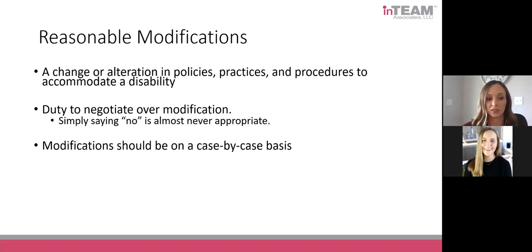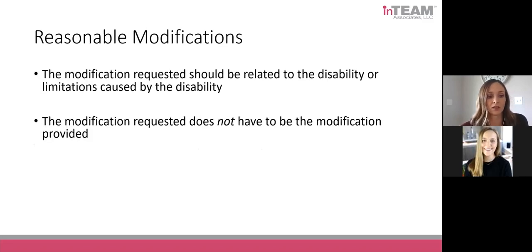Modifications should be individualized on a case-by-case basis. What may work for one student may not work for another with the same impairment. The modification requested should be related to the disability or limitations caused by the disability. For example, if a request is only due to gluten intolerance, then a parent should not also be asking for peanut-free substitutions.